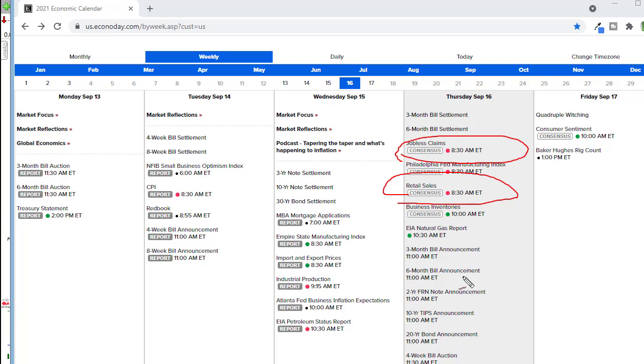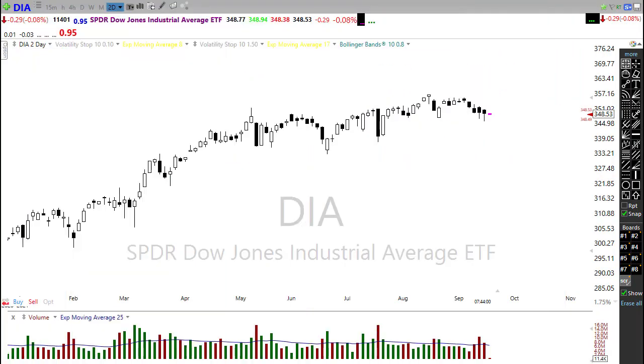So watch that carefully. Could be a rough day here, depending on how these numbers come out. And I would expect considerable volatility around these numbers this morning. If they beat, we're in good shape. If they come in badly, could get rough.